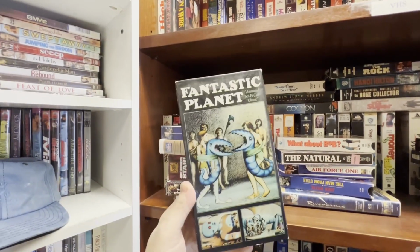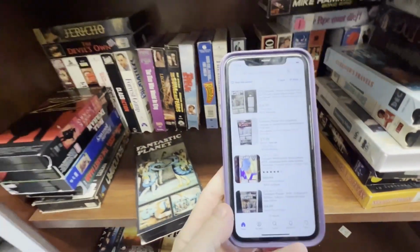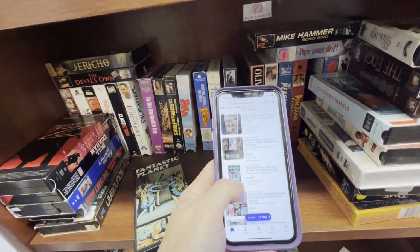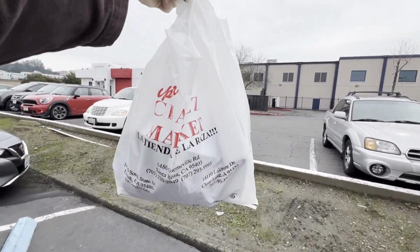Browsing the VHS, and I came across this Fantastic Planet. I've never seen this before, but it looked pretty cool. Then I started looking them up online to see what they sold for, and it looks like they sell for pretty good, even used. So, right on. Coming out of there with a small little sack, and we're gonna go to the next.